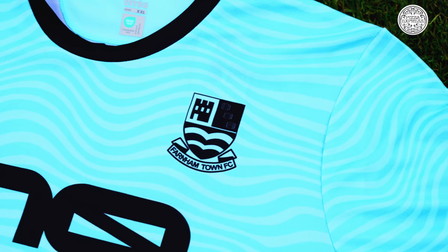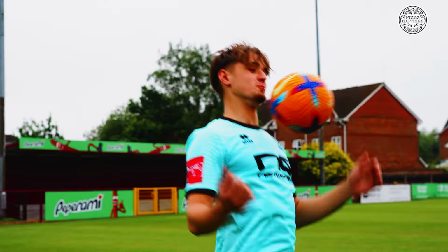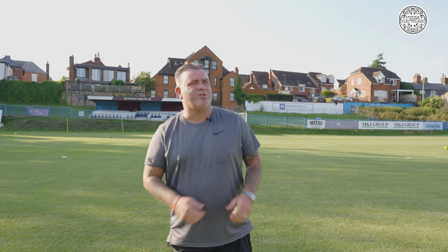And the away kit launched. Loved it. Mate, I must admit, I do get excited with kits, but that's a real nice one. The club have done really well. The colour looks awesome. It'll be nice to see it on the boys tonight.